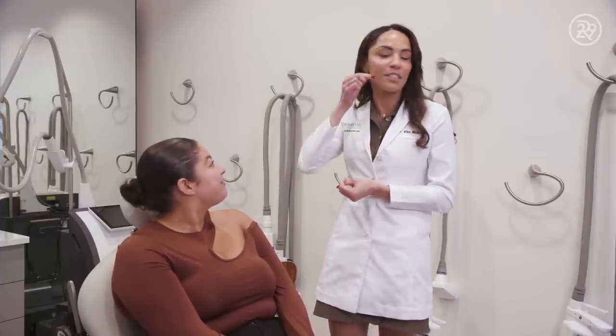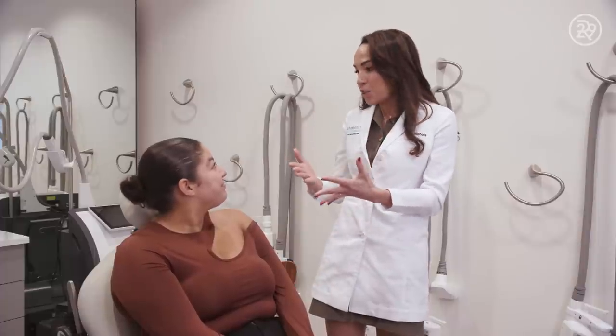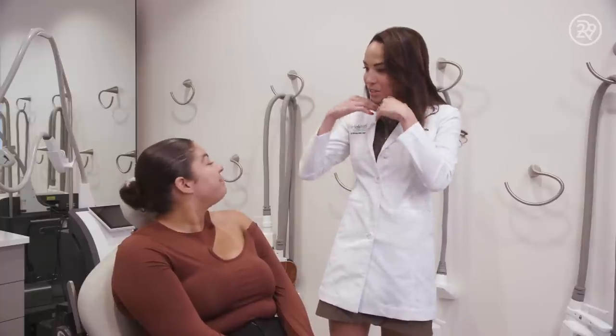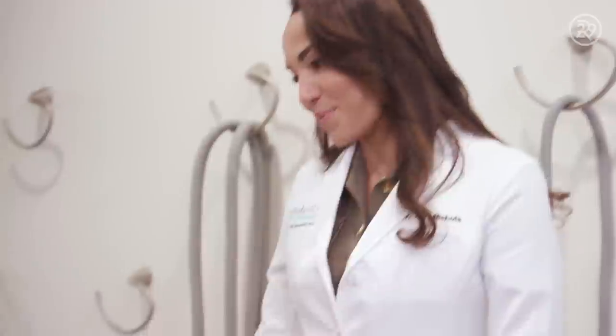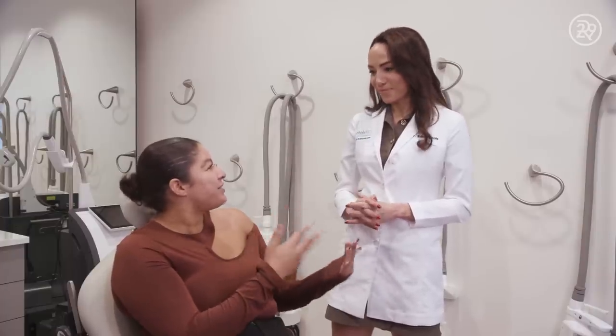So the masseter is this big chewing muscle we have back here. And sometimes with TMJ, for instance, which a lot of people have, when you grind at night, it can actually make those masseters not only sore, but also get bigger, which can make your face look a little bit more square instead of more tapered. So using some Botox back here can help to slim them down, and it also helps with the symptoms of the TMJ.